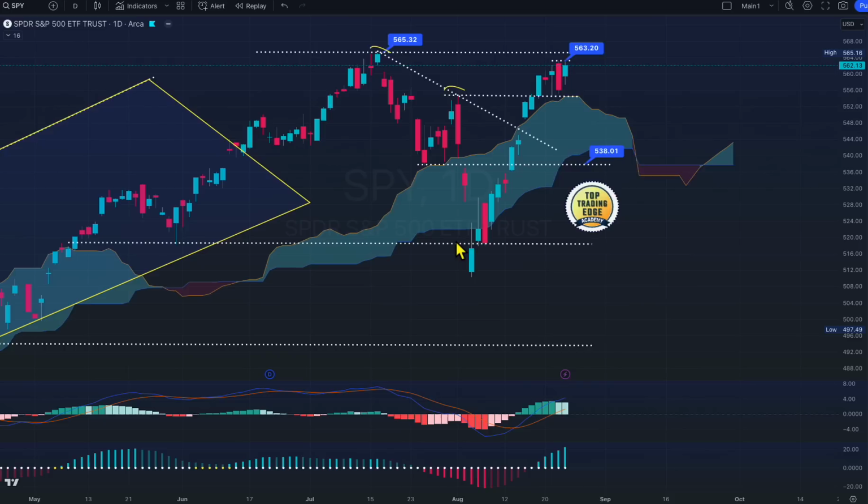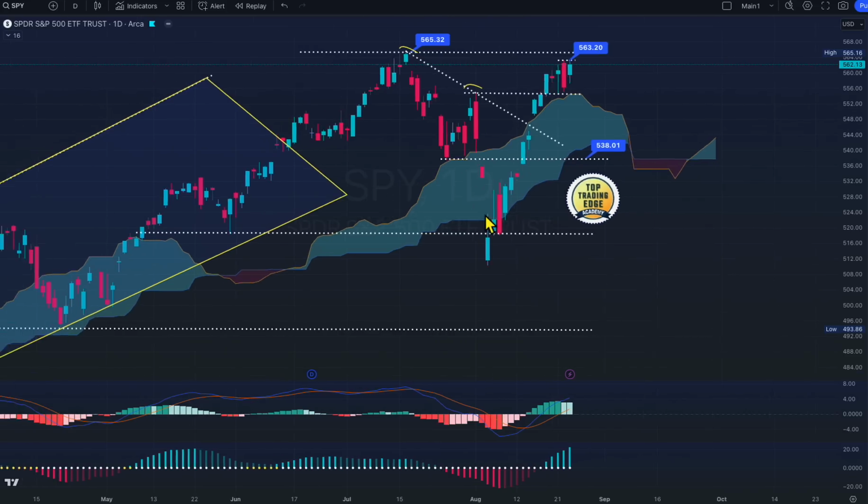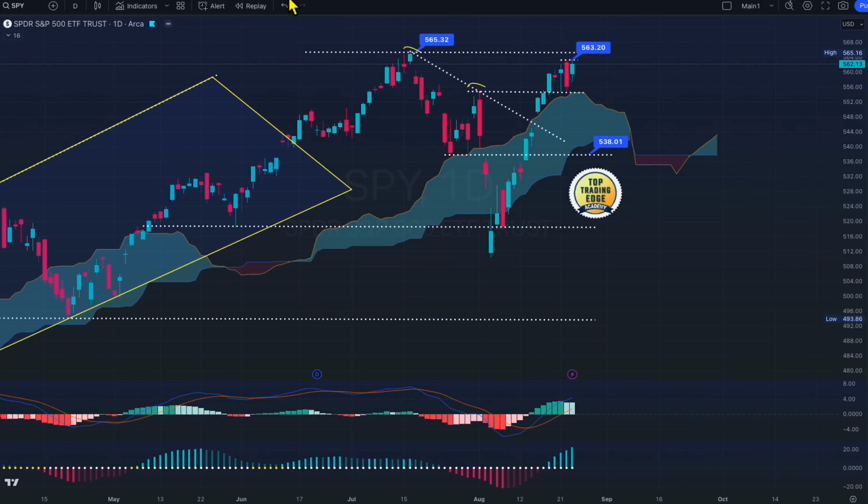This is the daily chart right here. As you can see, MACD looking solid bullish. Cloud conditions also trying to be bullish. Volume is also looking nice and bullish. We are in the bull territory. Bulls are in control. All right, that's what the daily chart looks like. But we need to go to a little smaller time frame.